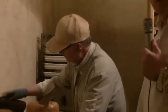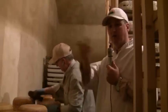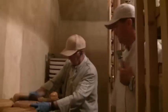This is my dad, and he's the one who's responsible for what's going on down in the cave. Once a week, every one of these wheels gets flipped. So these wheels are about 20 pounds, and once a week we flip every single one. I think right now we probably have about 1,000 wheels down here, so he gets a good workout.